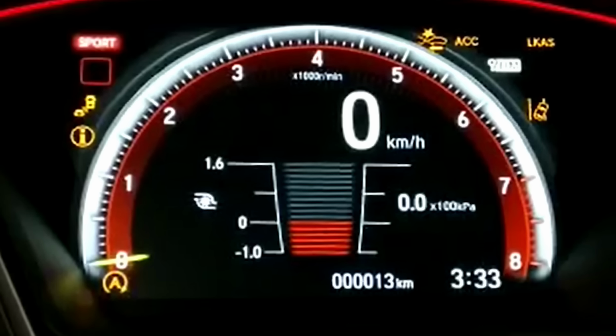I've not heard much discussion about boost, but this motor should be seeing 18 to 21 psi like the previous FK2 Type R. That's pretty high to me, but the small turbo should be responsive and requires high boost levels to meet Honda's Type R parameters. I'd like to know how much headroom there is because I wouldn't be happy if the engine was already close to maxed out from the factory. Hopefully, with aftermarket bolt-on upgrades like intake, downpipe, exhaust, and an ECU reflash, the power can be increased to 400 horsepower with the stock turbo.